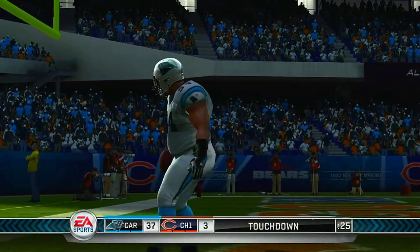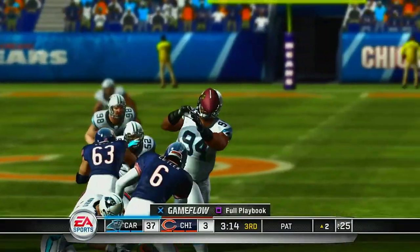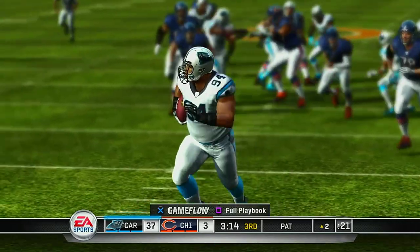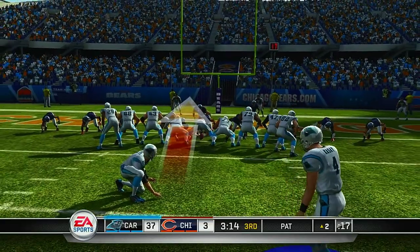Touchdown, Carolina. You know, some defensive players, you don't want to throw it in their zone because it might get intercepted. Some guys, you absolutely don't want to throw it there because they can turn it into a touchdown going the other way.